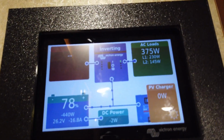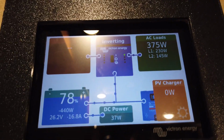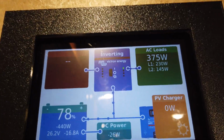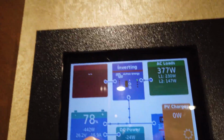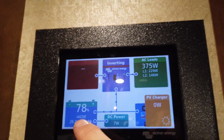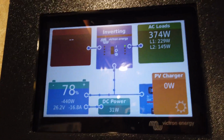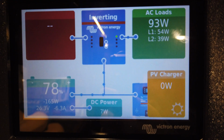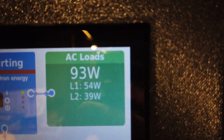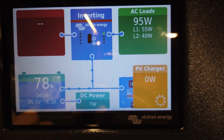Now that the cookies are done, we're not boiling water anymore either. We're down to 78% on the battery, and right now we're only pulling 375 watts of AC power up here, but down here on the battery you can see it has 442 watts being pulled out of it right now, which is actually not very much, and so we'll see how it keeps going over the night. I turned off the quadcopter battery charger, and you can see now we're down to 93 watts of AC, and so it was pulling like 300 watts or thereabouts.